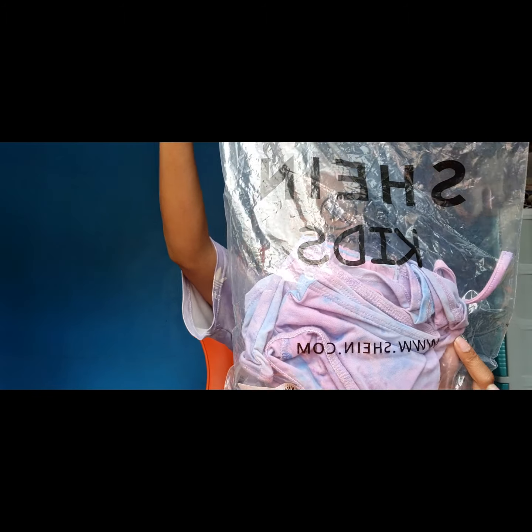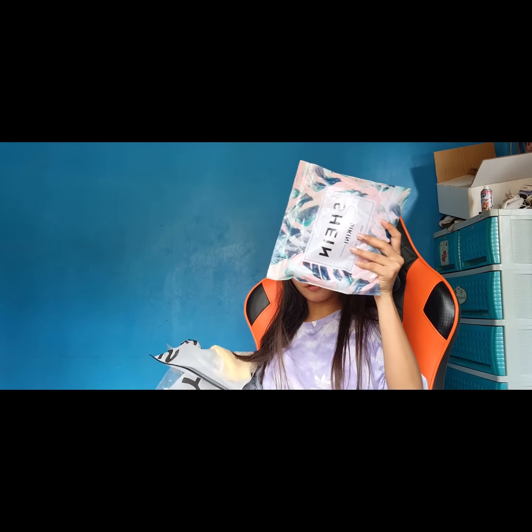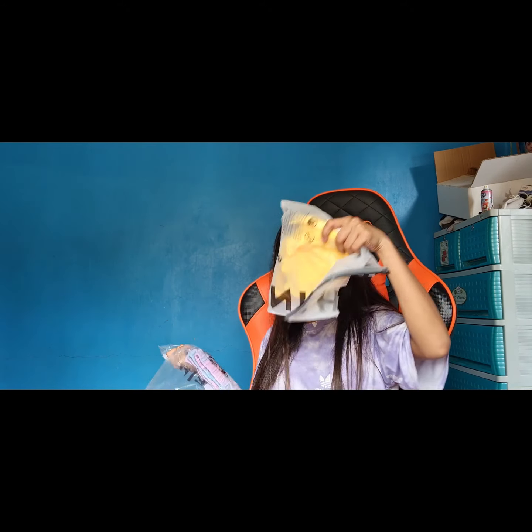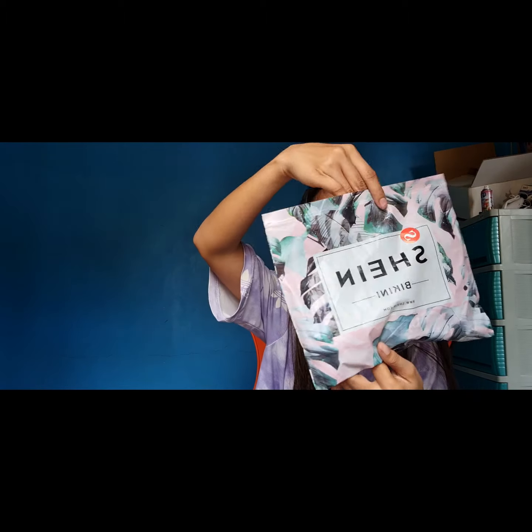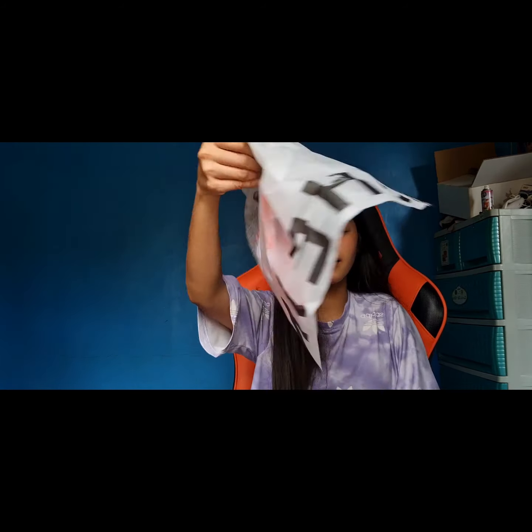And then this one, another coordinate from SHEIN. Here. Wala na ba to? Isa. And then also this one. For this one, it's a bodysuit. Yes, it's an animal printed bodysuit from SHEIN. Another bikini top here, a tie-dye one.